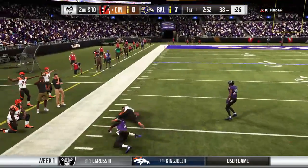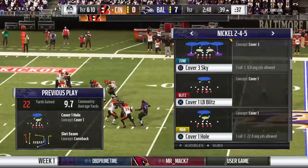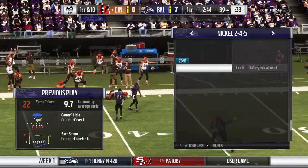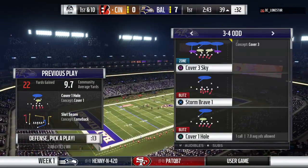This one grabbed by A.J. Green. And able to rip off a big chunk of yardage before being dropped inside the 40. A good pickup there, a 22.